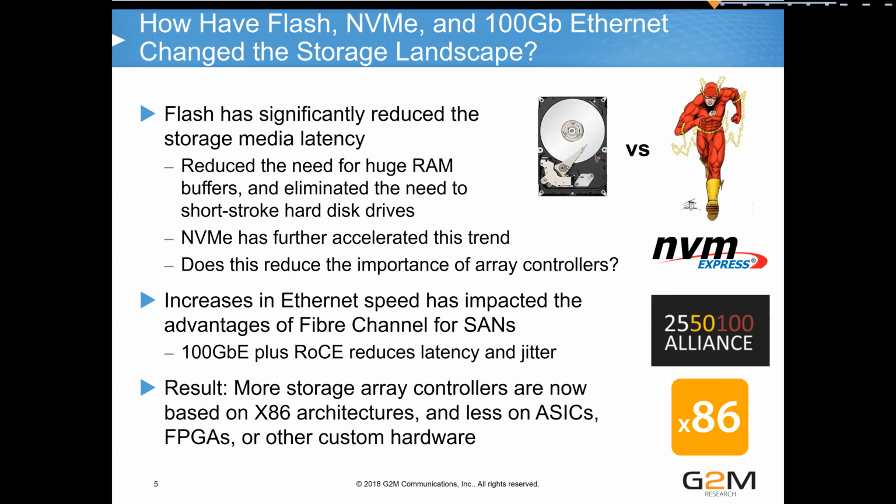If you look at how they really changed the landscape, flash especially, but NVMe in particular, has really changed the media latency. With disks, you had to spend a lot of time, energy, and engineering to try to get speed out of a storage array, and that's what the storage array vendors did. With flash, it's a lot easier, and NVMe has made that even more so. That has closed the gap in performance between what have typically been thought of as storage appliances versus storage arrays.